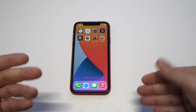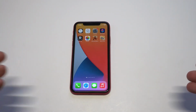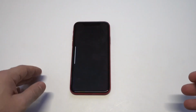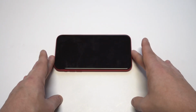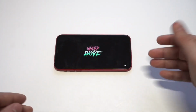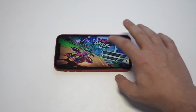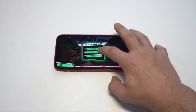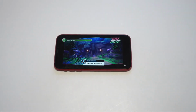Now, the next thing I want to do here is show you some of the Apple Arcade gameplay with it. Apple Arcade's awesome. I'm going to check out this new game, Warp Drive. I've been playing it quite a bit lately. But this is just to show you that this phone can play high graphic games without any issues. I'm talking about basically any COD Mobile, PUBG, Fortnite. The speed on this phone is really good as well. It does not lag. And this game's just awesome. So let me put some work in here.